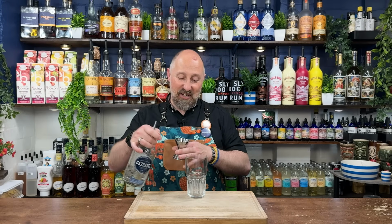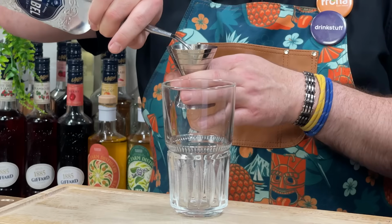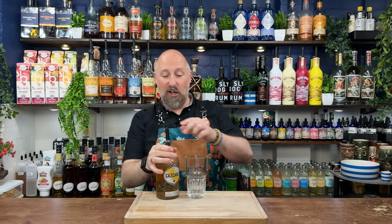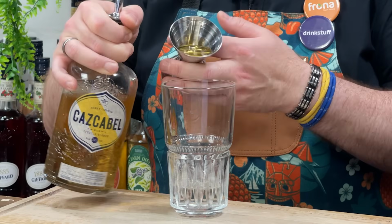Now, to keep the lightness in this cocktail, I do recommend going for a Blanco tequila. I'm going for Cascabel, 45 ml, 1.5 ounces. But I haven't finished there yet with the tequila, because what also goes really well with passion fruit is honey. So I've got Cascabel's honey tequila liqueur, 34% ABV, so it is quite healthy, but it's important to note this is a liqueur, not an out-and-out tequila.